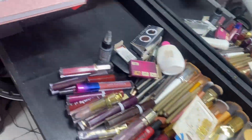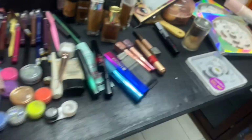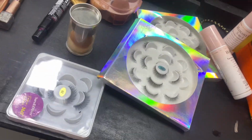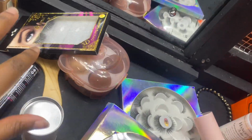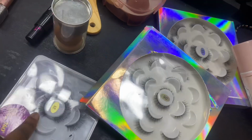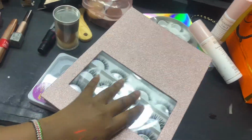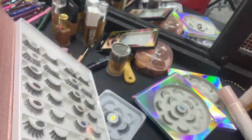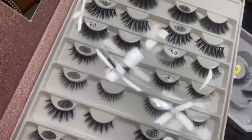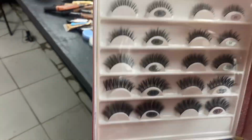But wait for it. Here I have lashes. Lashes I have, easy to see, I won't finish anytime soon. Look, I have all these pairs of lashes. These four packs of lashes. Me? I went to a beauty shop and I got another one simply because of the packaging. I got a whole pack of lashes again.